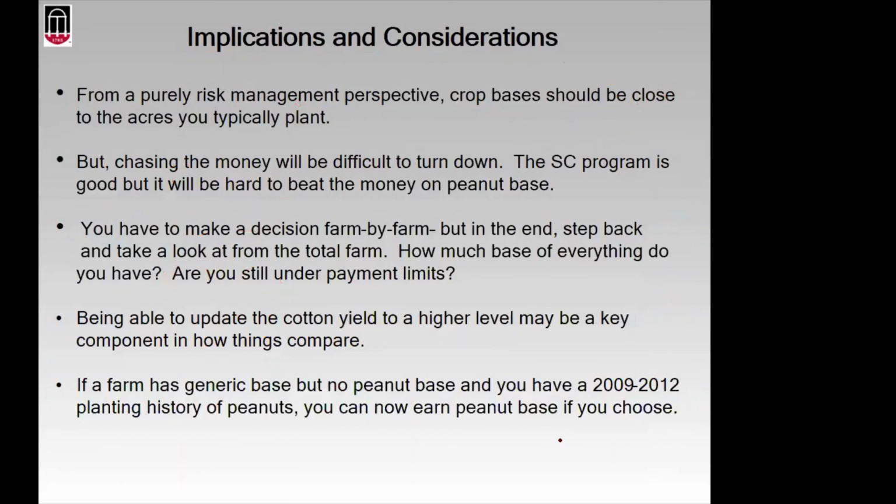Let me summarize, because I'm into John's time, and I apologize, John. All right. From a purely risk management perspective, and this is just Don talking, okay? If you look at this just purely from a risk management perspective, old Don thinks your crop bases ought to be close to what you plant, because we don't know the future. Nobody can tell you where prices are going to go. Nobody can tell you what's going to happen to these reference prices. What if they come in and cut the reference price on peanuts? I don't think they will. I'm not saying they will. I'm just tossing that out. From a purely risk management standpoint, I think your crop bases ought to be close to what you plant.